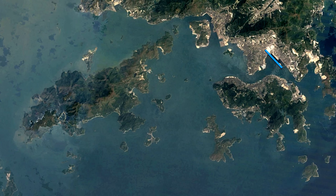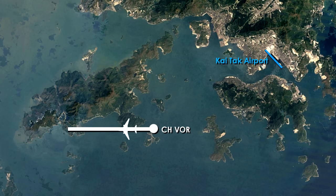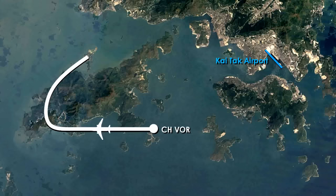The approach into Kai Tak first started for Flight 605 by passing the airport to the south. The plane needed to intercept the Chung Chau or Charlie Hotel VOR, located around 11 nautical miles southwest of the airport. From there, the approach path is directed another half dozen or so miles to the west, where planes pass over the west side of Lantau Island, before making a large right turn, passing over the site of Hong Kong's new modern Chek Lap Kok Airport.